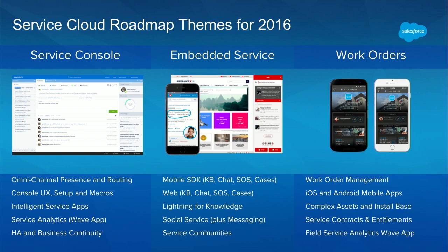Lightning is a very big part of this. That's why Deborah's here to talk about the really exciting things that we have coming up in Lightning for knowledge, sorry, not this release. And social customer service and also service communities. You guys have probably tuned into the community section. There's a couple of things I wanted to show you that are very service specific within those community templates, so we'll be going into a little bit about that.